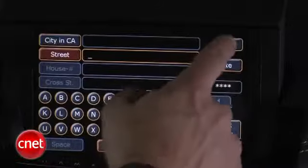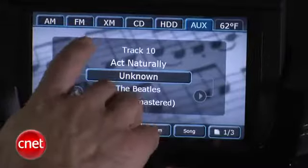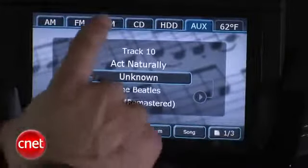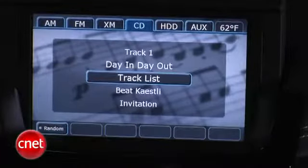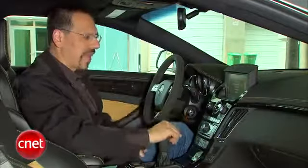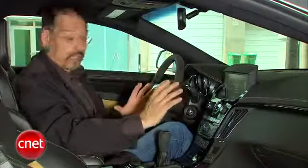And when you go to your media, you've got all your choices up here. AM, FM, of course, no HD radio on this guy. XM is your satellite radio choice. Your CD and DVD slot are right up here. You can watch movies when you're parked. Hard drive, it's a 40 gigabyte hard drive installed on the car.